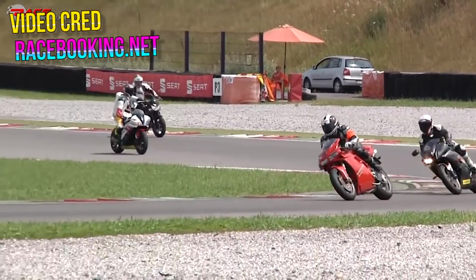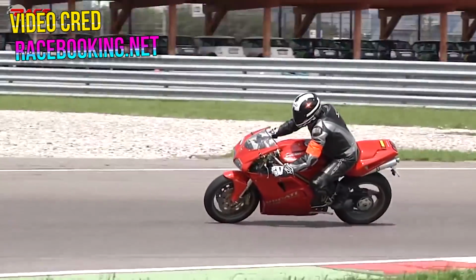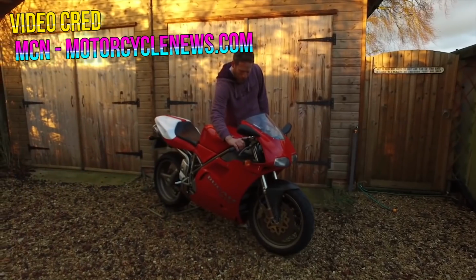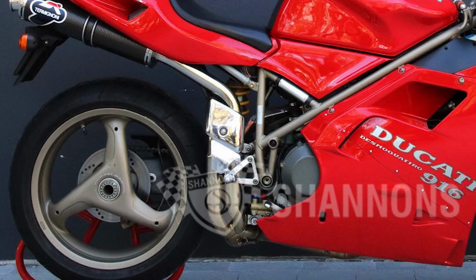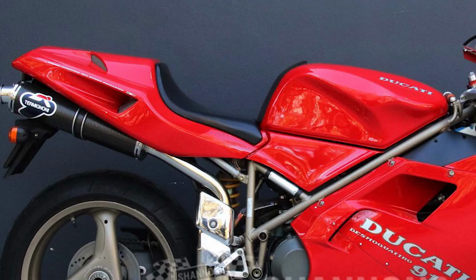Torque, which is where all the fun actually is, was a strong 67 foot-pounds at 6,900 RPM. And the bike weighed 429 pounds dry and was equipped with Showa front forks and an Ohlins rear shock. The bike was actually much smaller than the 888 that came before it, coming in at 81 inches long and 27 inches wide, with a wheelbase of 56 inches and a seat height of 31 inches.